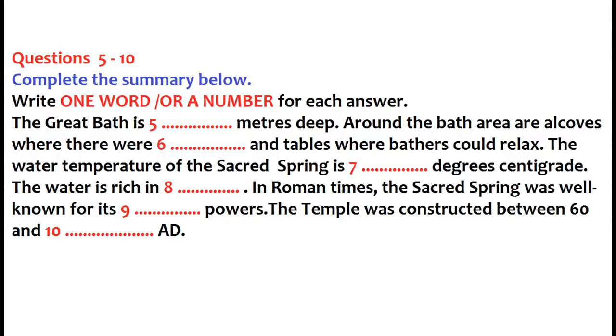This temple is one of only 2 known classical Roman temples in Britain. The other is the Temple of Claudius at Colchester. This temple is said to date from the late 1st century AD, being built between 60 and 70 AD.